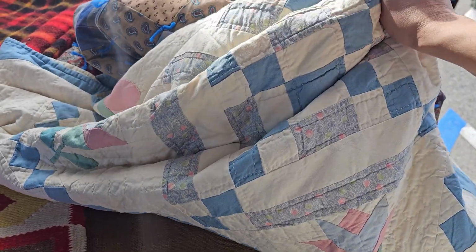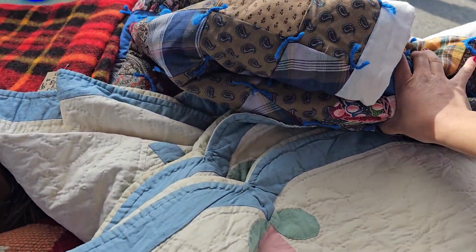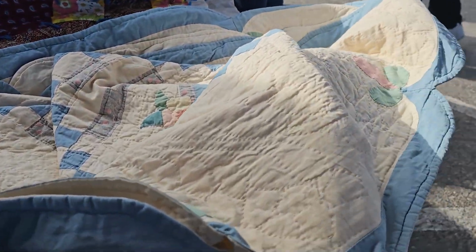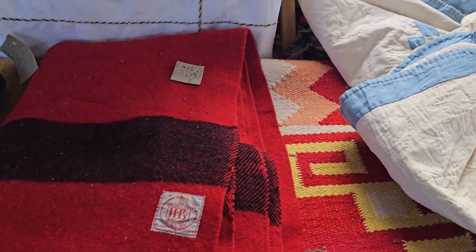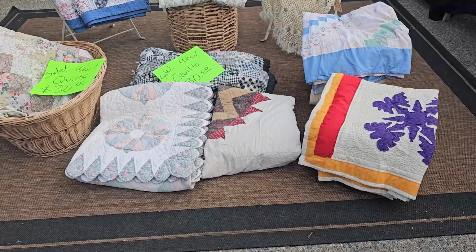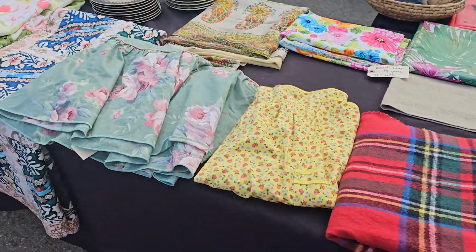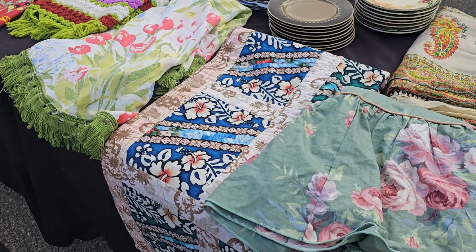And this quilt was so pretty. I don't remember why I didn't pick it up. It was either because there was a stain that I knew I couldn't get out, or it was too expensive. So I've definitely been loving blankets, quilts, linens, and anything floral always catches my eye. And I really don't have any more space in my cabinetry for more blankets, but for some reason that has not stopped me.